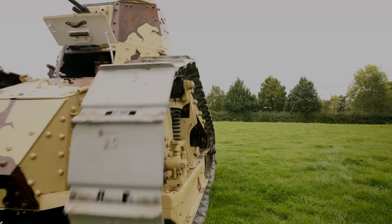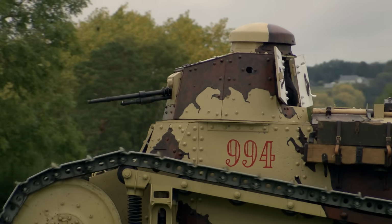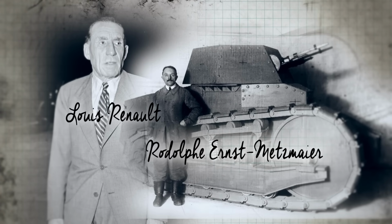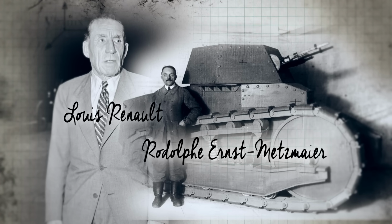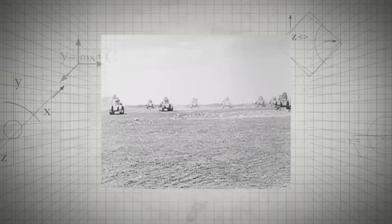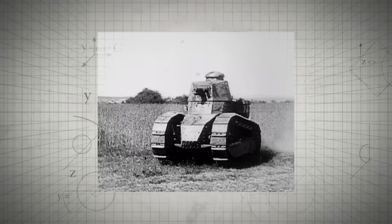It's very visceral. Known as the FT, at under 5 meters long and weighing under 7 tons, compared to the Abrams, it's relatively small and lightweight. The brainchild of automotive engineer Adolphe Ernst Metzmeyer and renowned French carmaker Louis Renault, the FT was designed to be used in large numbers, with many sent at a time in a swarm to overwhelm the enemy. But what made this tank so effective was its ability to target the enemy.